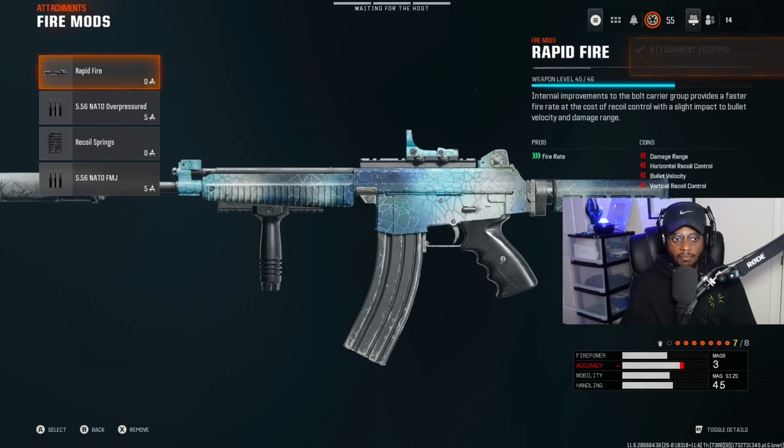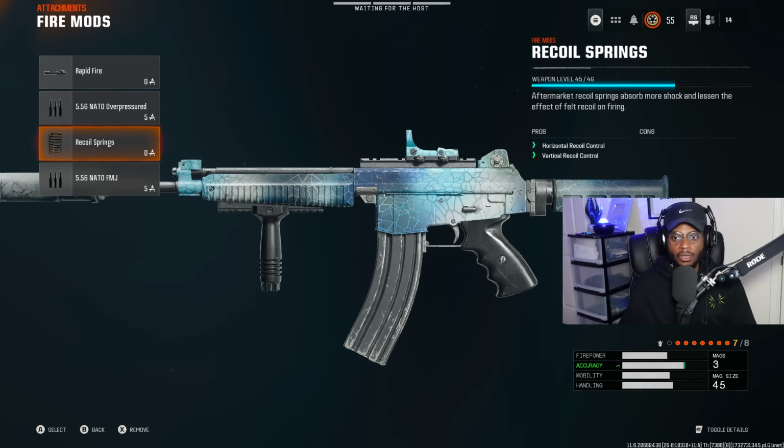And then finally, for the fire mount, we're going to be removing a lot of that recoil, so more with the recoil springs, improving horizontal and vertical recoil. Overall, a great class setup.